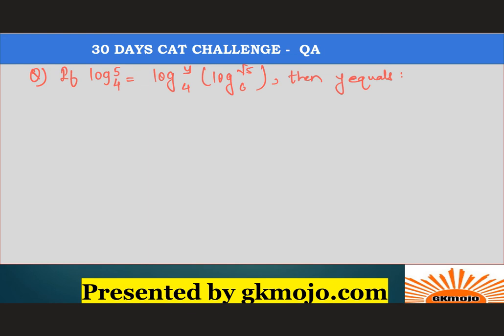Most often there is an easy trick to it, and the solutions come out comparatively easy compared to other questions, so the confidence also boosts up, right? So we have this question over here. What we will do is bring this over here, so it looks like this: log 5 to the base 4 upon log root 5 to the base 6 equals log y to the base 4. This is how we have done it.